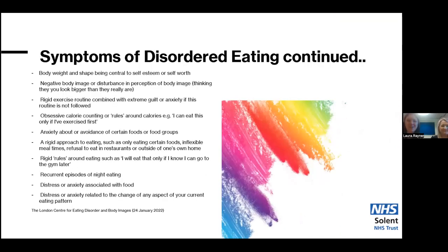Loads of writing. It'd be good for you to get. We'll send these so that you've got it available to you.